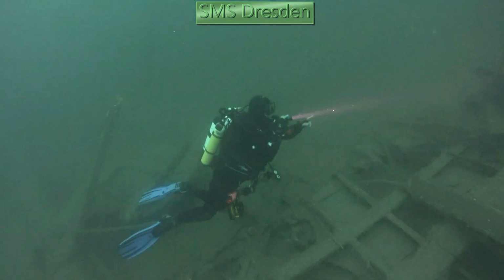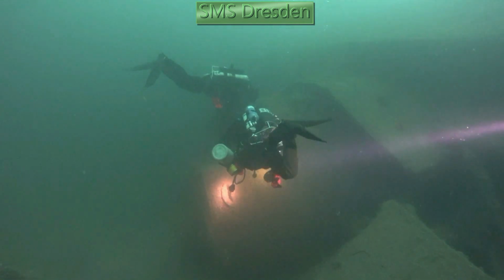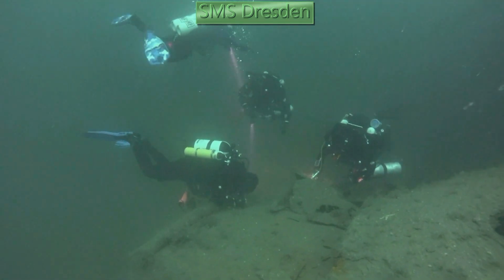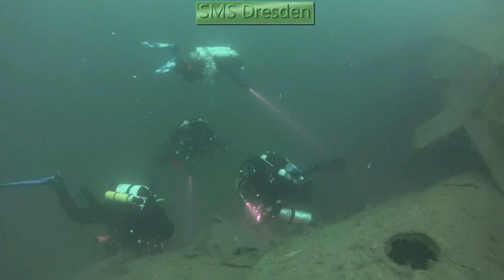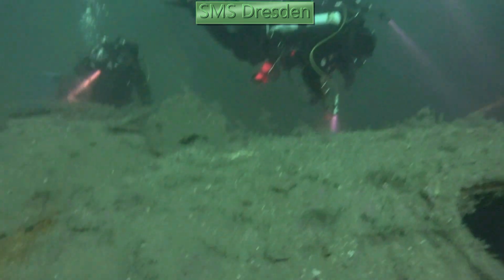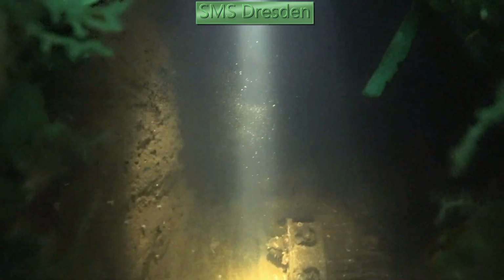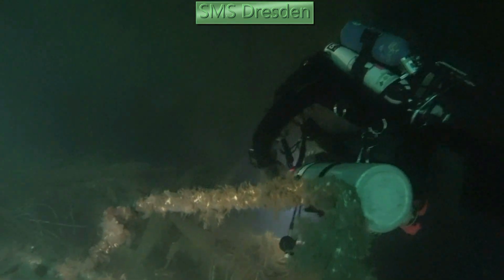And there's Andy Heslop letting me know that we've reached the conning tower. Just a general view showing that there's quite decent viz on the wrecks in October. Andy Heslop calling me over so that we can have a look inside the conning tower. The glass slits are still in place, but you can still see the interior. Can't really make out what these things are, but the interior of the conning tower is inaccessible, so this is what came from Germany all those years ago.